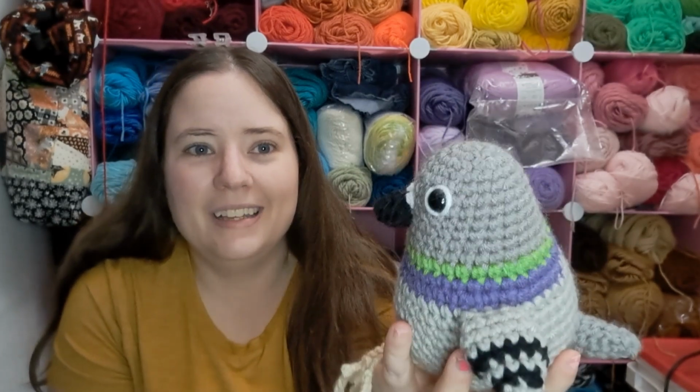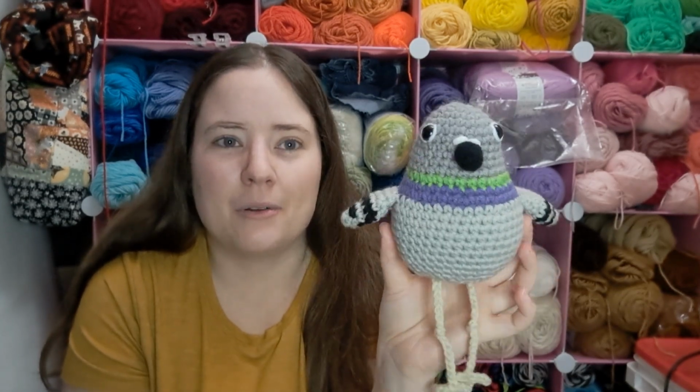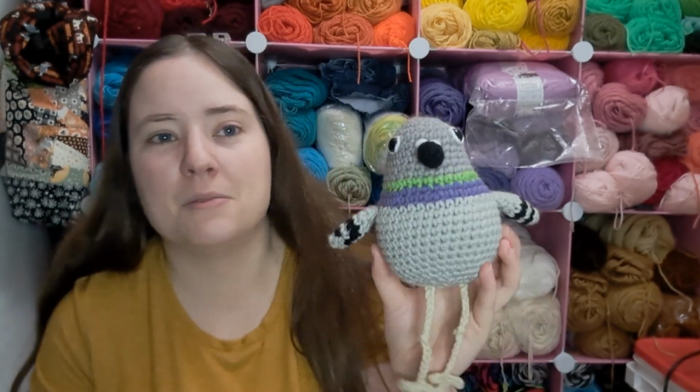I just love him. The same designer has a bunch of bird patterns, a lot of really cute ones. They're a bird person apparently, which I am too, so I love that. But he's just so cute. I just love him so much. I use mostly scrap yarns, so I don't really know them all. Actually, I don't know any of them. A lot of these skeins are half used, and they don't have their ball ends anymore, so I don't know what they are. But I just love him.